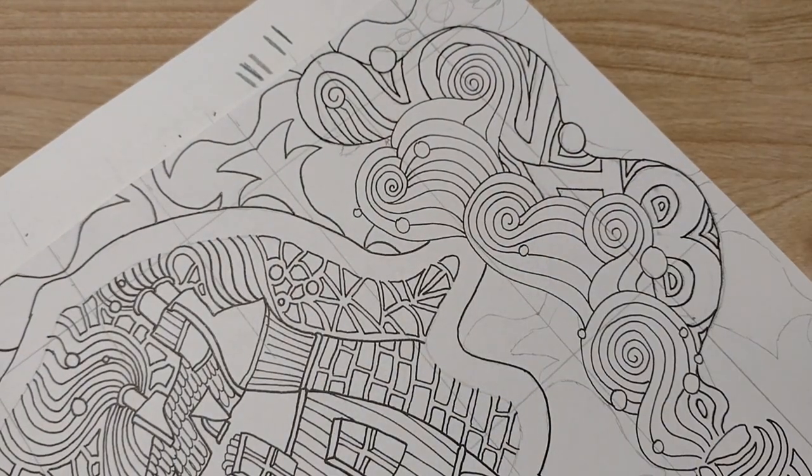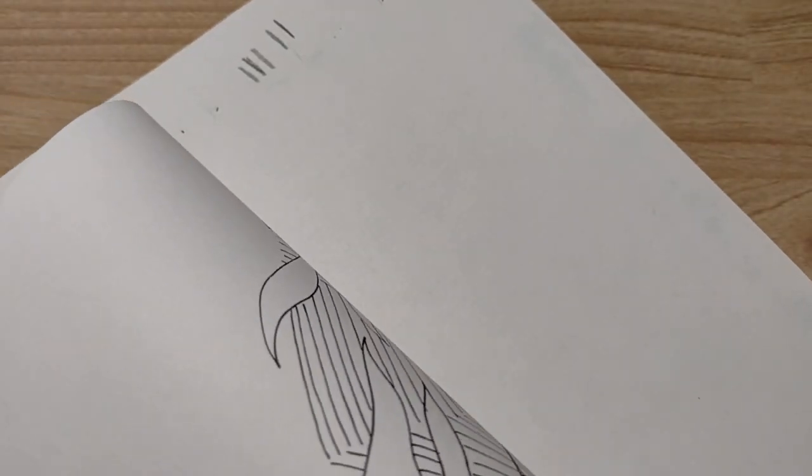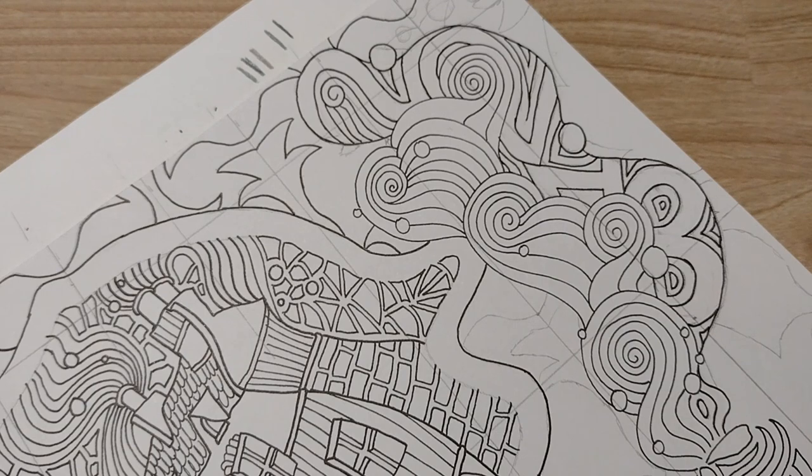We can look to see if the micron pins are bleeding through. They don't usually. And they're not here either, so that's good.